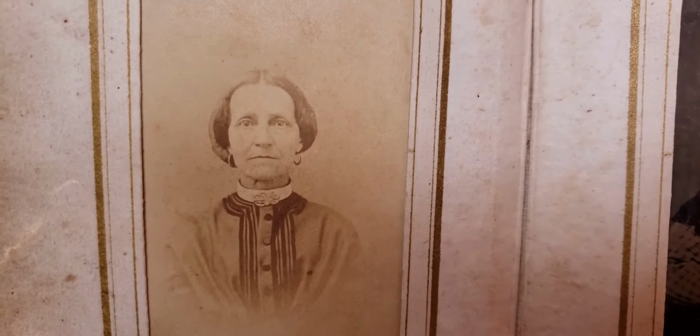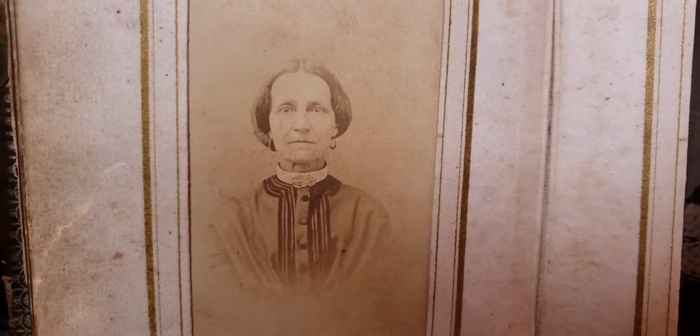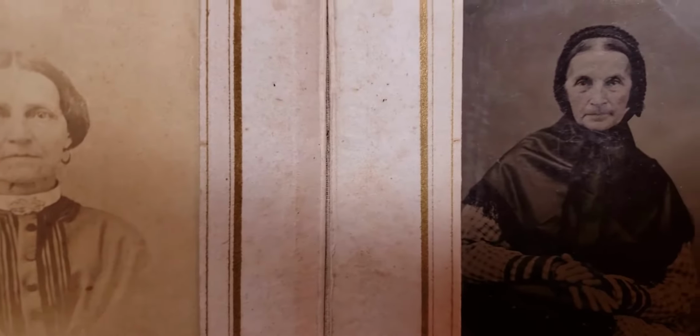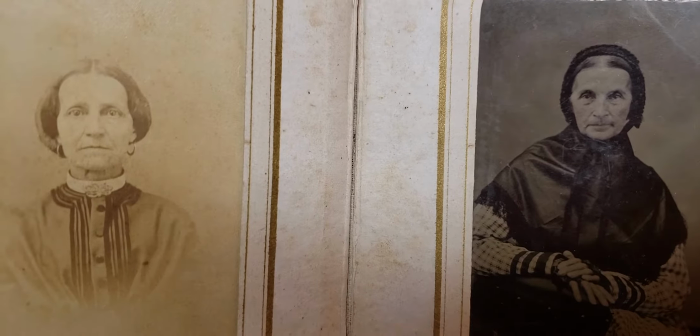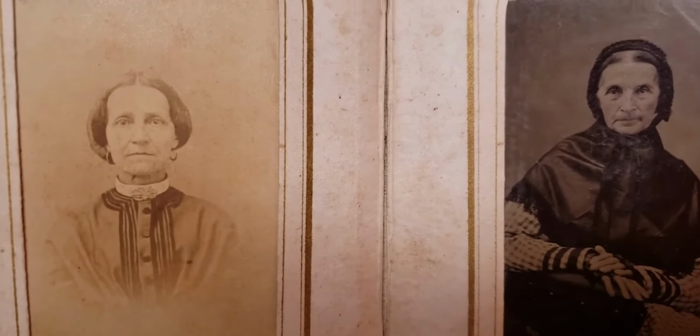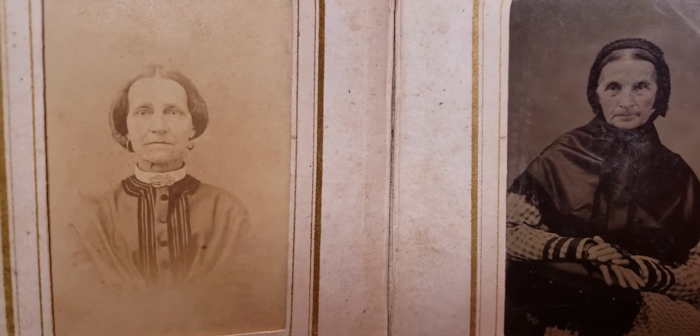So this is a CDV photo. This is not a tintype. This is a paper photograph. And it appears that we have the same lady on the right. I don't know if it actually is the same lady. I could be wrong. Maybe it's her mother. But they definitely look like they're related.